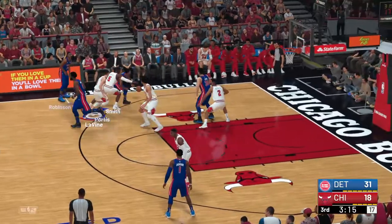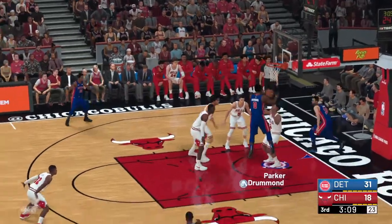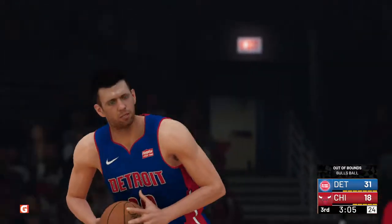Bulls on D, trailing by 13. Outside Jackson, a 3-ball. Tries again, and Parker with the block. And he's able to get it back. And it's going to be out of bounds. The Bulls will take it.